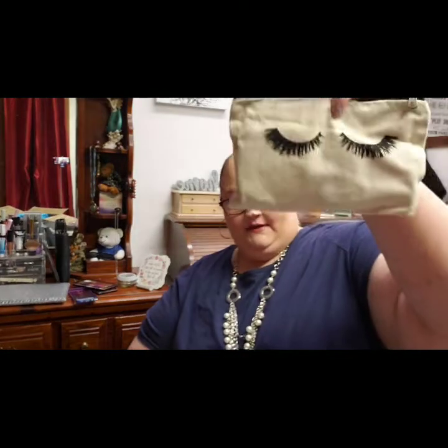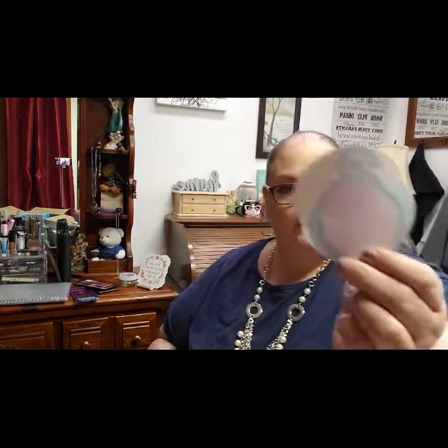Next item. Oh, look at this bag. I'm so excited. And it's got stuff in it. What's it got in it? Aww. A little notepad that are flamingos, like little post-it notes that are flamingos.